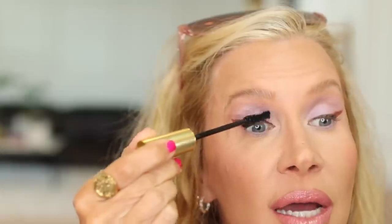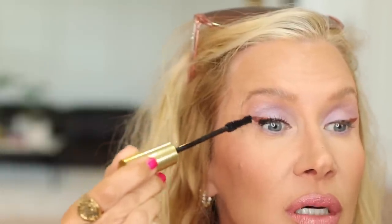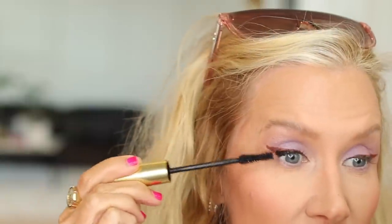The brush is just a little big for me just because I have small eyes that are deep set, but the formula is really good. Okay, while they're drying a little bit more, I went and looked to see if I had a purple eye pencil, and I don't. I can't believe it, but I do have this Makeup Forever Artist Pencil in Endless Blue.